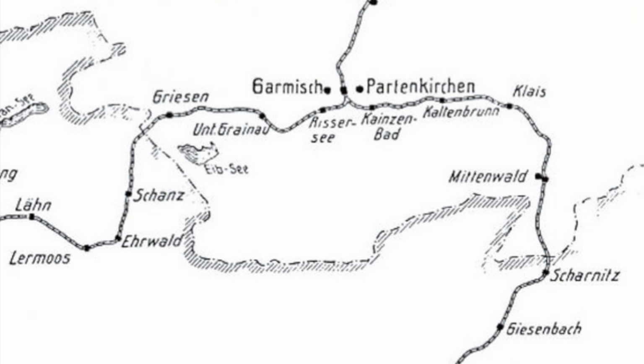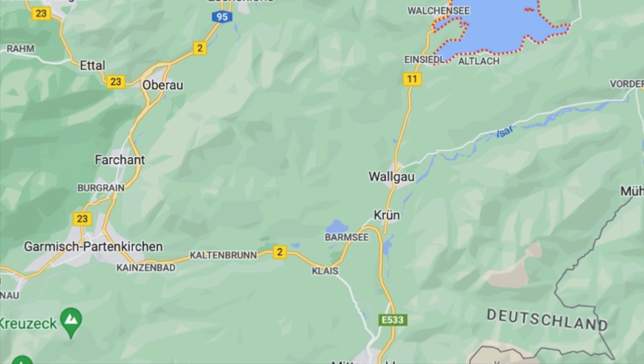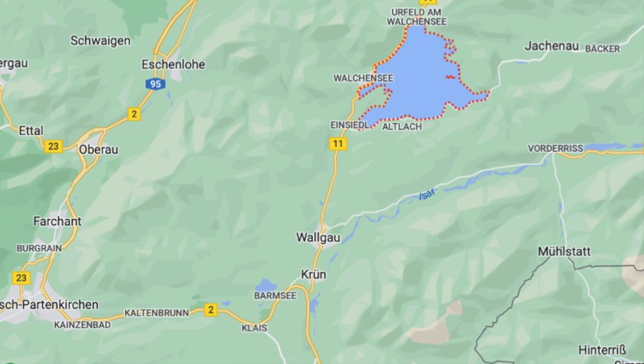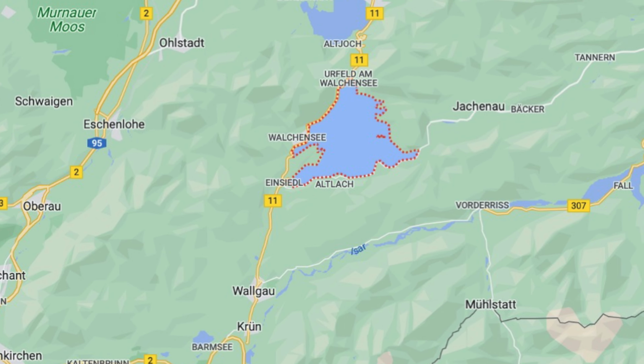There was, however, a major hurdle to overcome. The kingdom lacked the infrastructure required to power a large electric railway network. It is only in 1918, after more than 10 years of planning and political toing and froing, that a project to build a hydroelectric power station at Walchensee was finally ratified by the Bavarian Parliament.